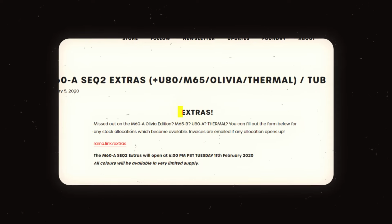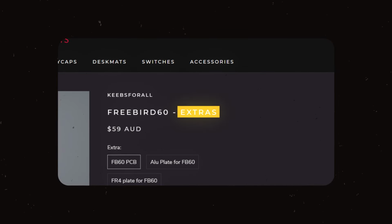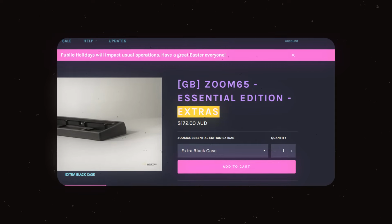Another really interesting way to grab an in-stock keyboard is by monitoring a designer's personal website for the sale of extras. From my understanding, what happens here with extras is that a designer likes to order extra units from the manufacturer because of quality control. I wouldn't really count on this as a way to get a keyboard because it's not expected. But if you missed out on a group buy period, this could be a good way to do it.